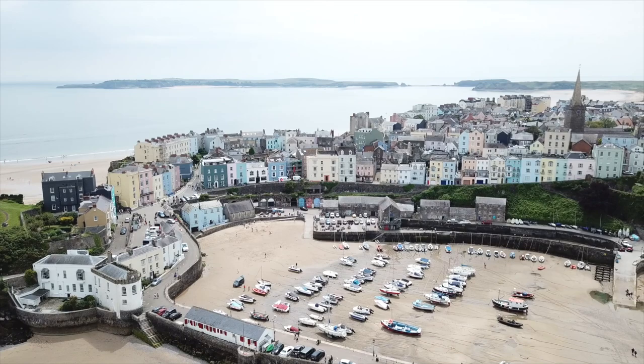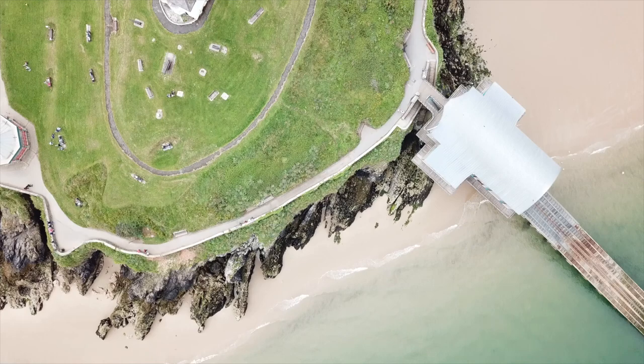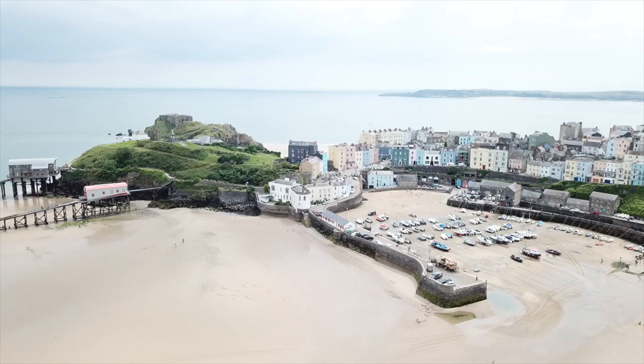The classic postcard view of Tenby Harbour, lined with its pretty pastel painted houses, is from the Norton, a road that runs along the clifftop above Tenby North Beach. If you plan to visit Tenby, the tide times are important. This is because during high tide, the beach completely disappears due to the vast tidal range in this tiny corner of Wales.